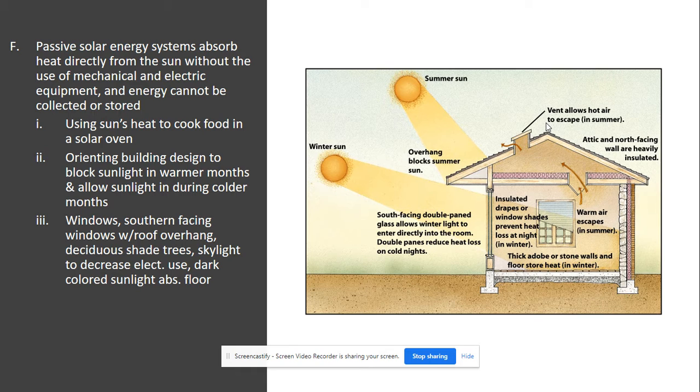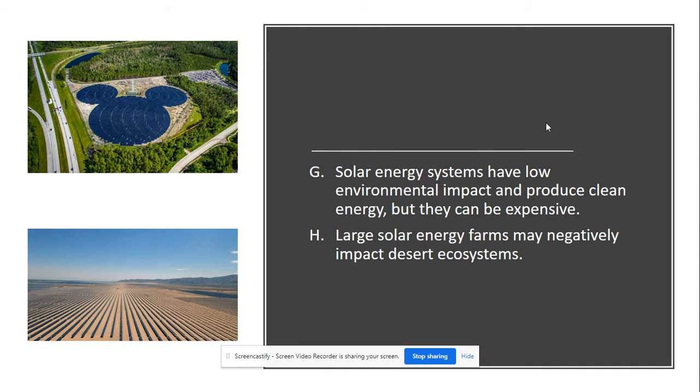Now, in developing nations, they can use a really interesting form of passive solar energy in the form of a solar oven. This is one where the sun's heat is used to cook food. To do that, we create a device that is built to reflect and absorb sunlight as well as insulate the heat in order to cook a simple type of food.